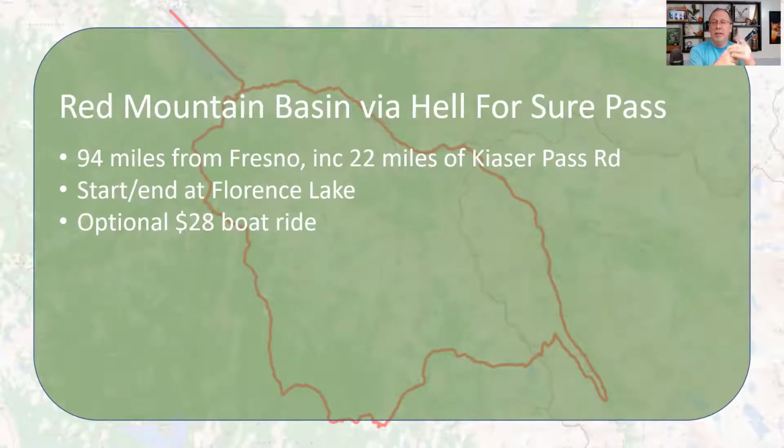So Kaiser Pass Road is a 1-lane asphalt road that goes back towards Florence Lake. That's tough, right? The locals know it really well, and they will drive it like bombers. But we don't know it, so there's a lot of pulling off. This is going to start and end at Florence Lake. It's a loop trail. If you want, there's an optional $28 boat ride that's going to shave off about 4 miles of pretty uninspiring terrain. I'd say the boat trip's absolutely worth it.